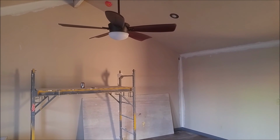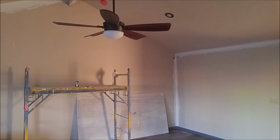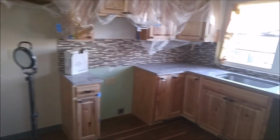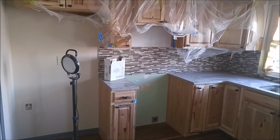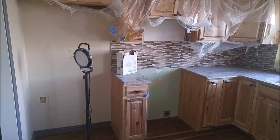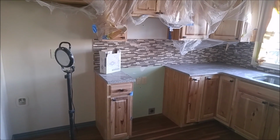I think this will be the last update until we're actually done. The rest is just the little minor detail stuff. And our appliances. That's an issue. The appliances that we picked out, they are on back order until April. So once we get the new appliances in, we're kind of moved back in, we'll do a final update in April, once we're moved back in, and we'll show you the finished result of this whole ordeal.